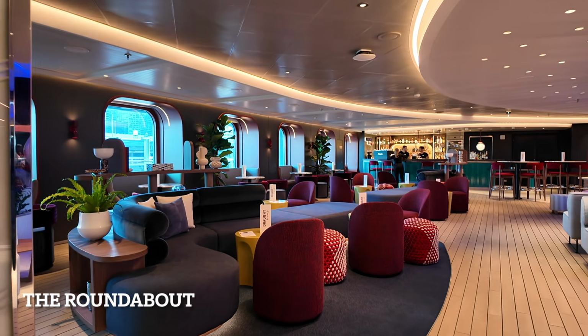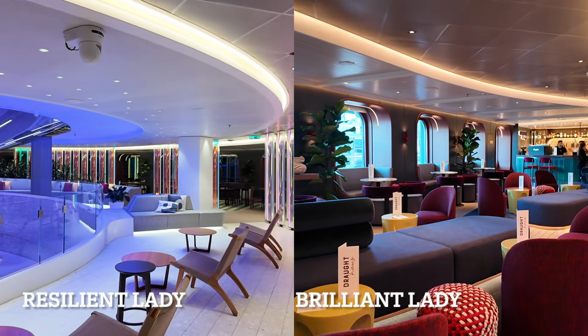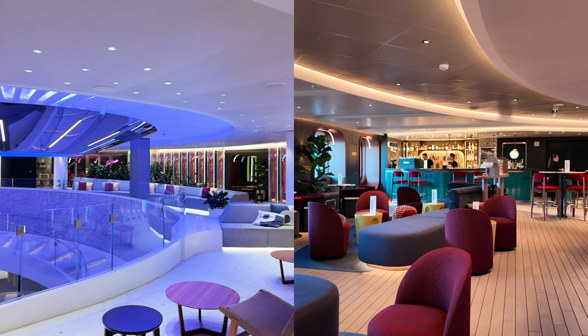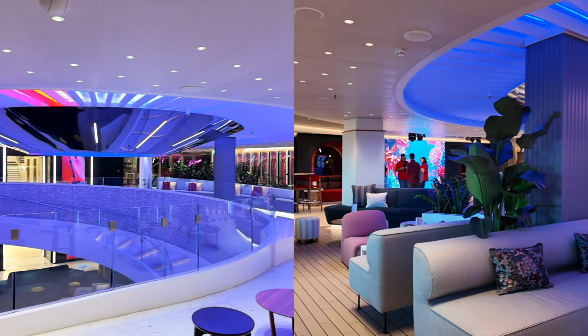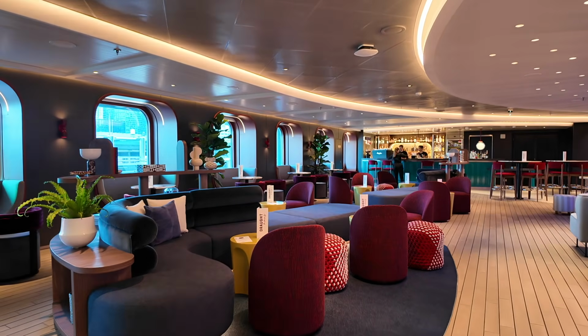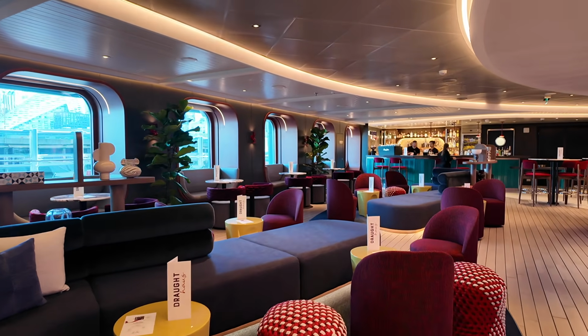Welcome to the most noticeable difference on Brilliant Lady, the roundabout. Now this is the atrium area that you see when you first board the ship, and as you can see, it has gotten a beautiful upgrade. It's now giving more of a boutique feel where there are tons of chairs and windows to look out when you're visiting those colder locations.